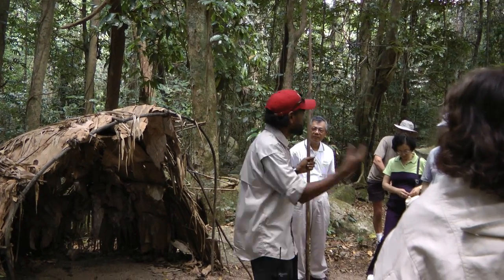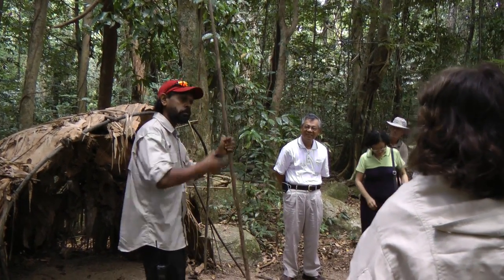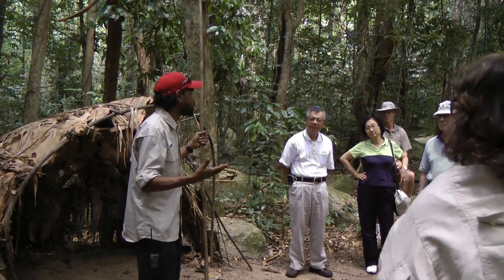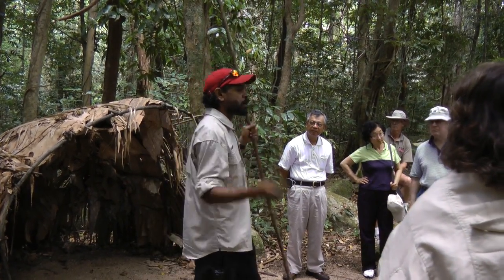Cut a tree down, we thank that spirit of the tree. Thanks for the wood. Thanks for, we're going to make a canoe out of you. We're going to make artifacts, we're going to make weapons. It makes everything balanced, basically.